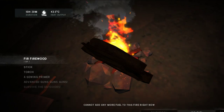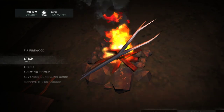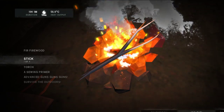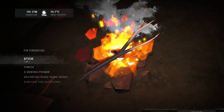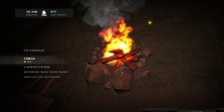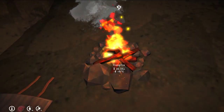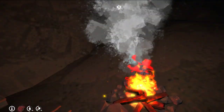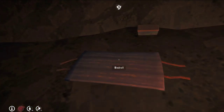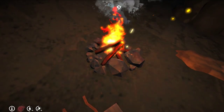Oh, nice. Can we add a stick? Okay, that's all we can do with that baby. 11 hours, 34 minutes. So we can read to our heart's content. So let's go over here, sit on our bedroll, and we'll read.